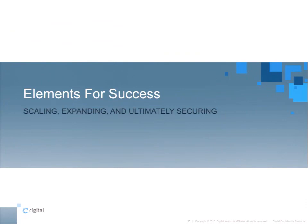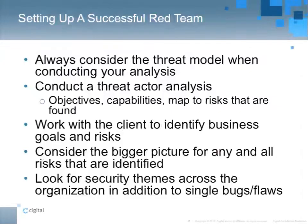So, elements for a successful red team. We have scaling it up, we have expanding it, and ultimately, hopefully, securing our organizations. Fingers crossed, that's the end goal once we get all this money in place. So, successful red teaming. Like I said before, we always want to consider what the threat model is, whether we're writing that down on a whiteboard or formally crafting Visio diagrams and all this elaborate threat modeling stuff like we would in a software case.